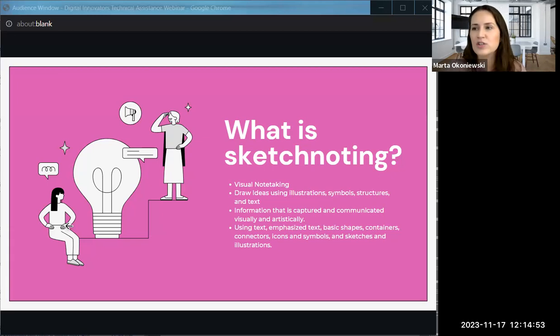And we encourage the cohort to use sketchnoting at the beginning of each class. And then at the end of the class, you are asked to share a screenshot of your sketch note. This is a wonderful way to demonstrate how your innovation is growing. There's some information out there that it does help you retain information better, but it is a different way to take notes.